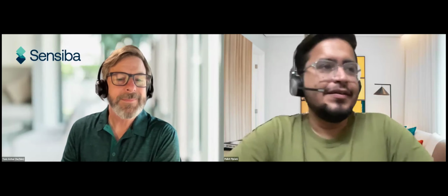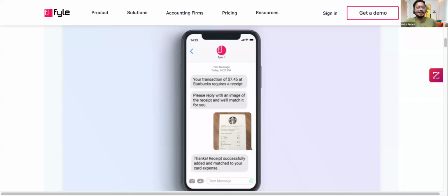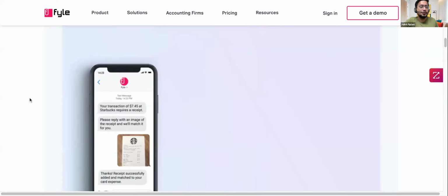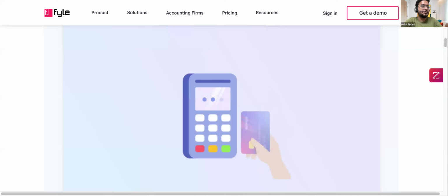Yep. So I know we've been talking about a lot of things, and this is the time to look into that in more detail. I'll be starting off with the user perspective of things and talk about how we reduce the friction that the users face while they are submitting those expense reports.